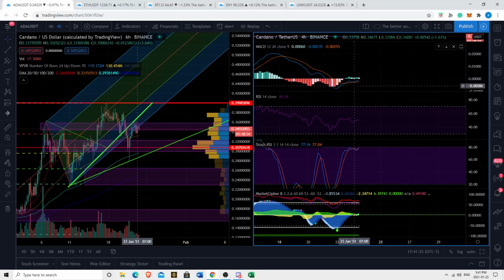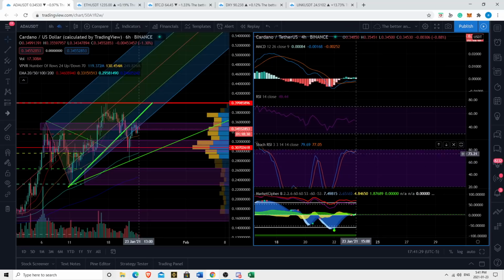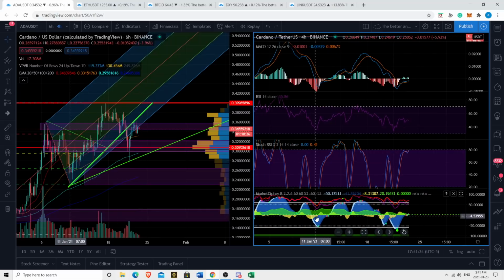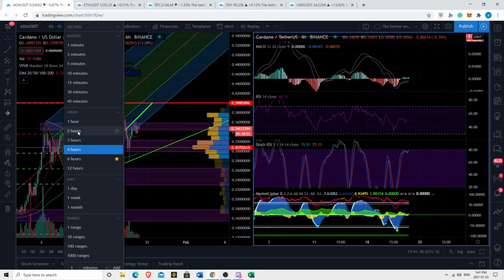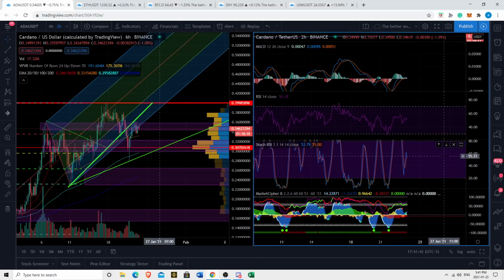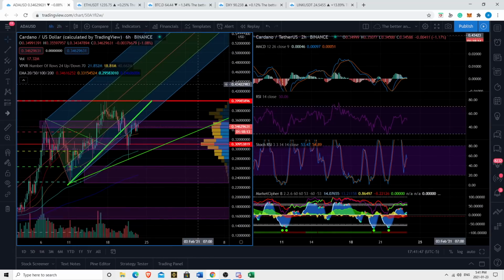MACD seems to be in an uptrend, but the histogram's ticking down, not looking good. Stochastic in the overbought region, RSI in a downtrend. The only thing looking good is the momentum waves. So let's take a look at the 2-hour here. I want to understand direction more clearly in the short term. Yeah, bullish crossover. Guys, I think it looks bearish. Yeah, I think short, looks bearish.